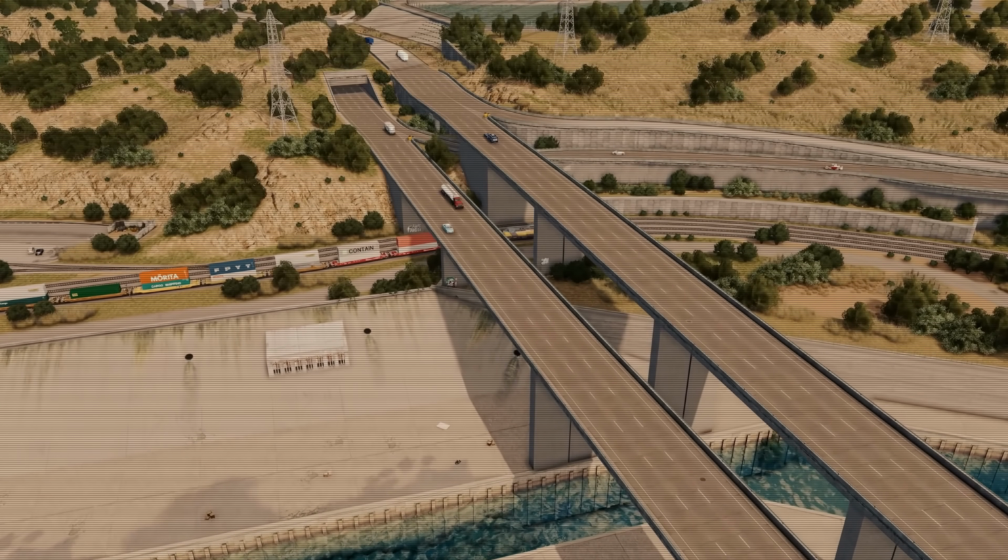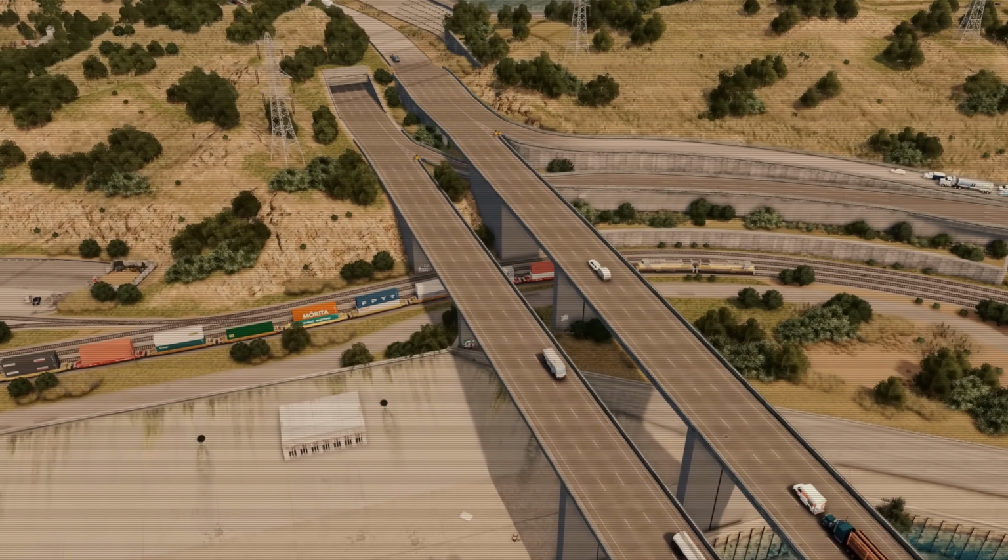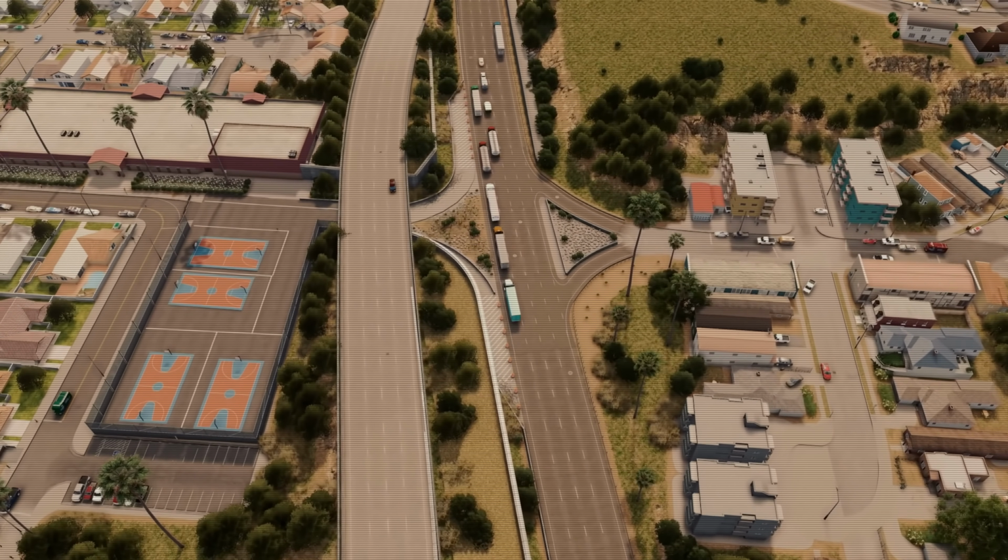I actually tried to rebuild all of that in City Skylines. Let me know what you think about the result.